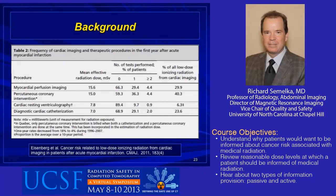They also suggested that exposure to low-dose ionizing radiation from cardiac imaging and therapeutic procedures after myocardial infarction is associated with an increased risk of cancer. And this, again, is now finally data based on a large population where they observe this risk.